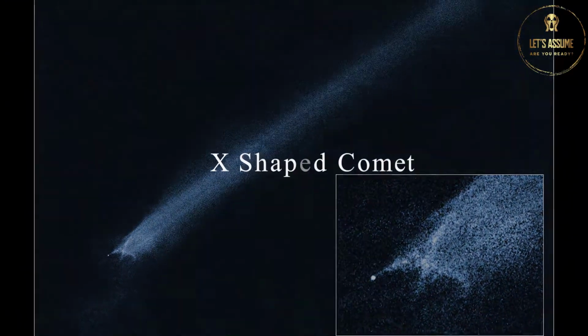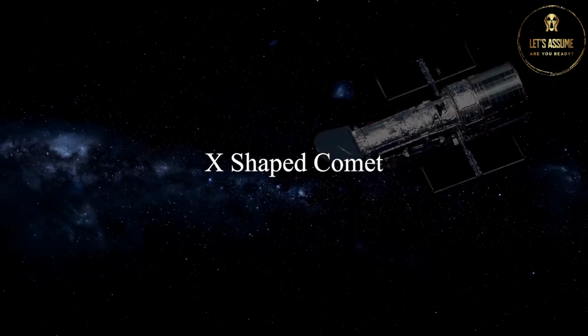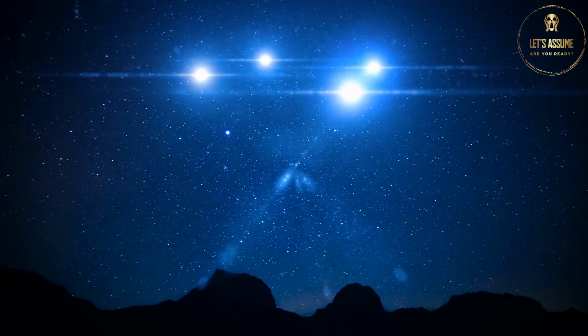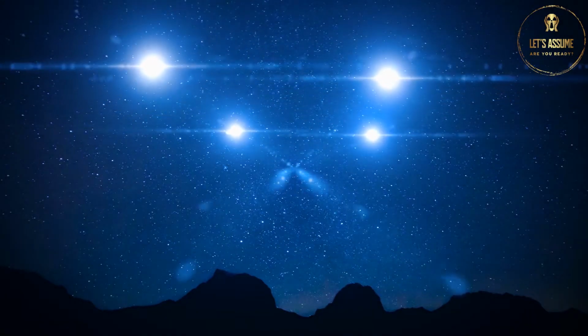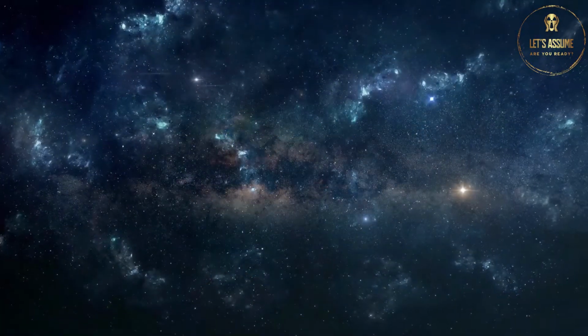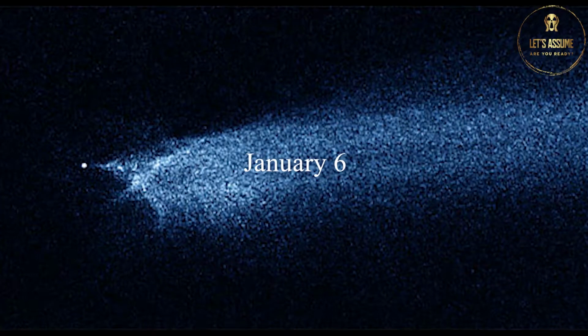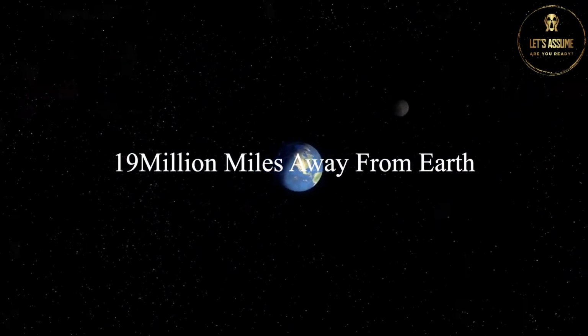X-shaped comet. An image captured by NASA's Hubble Space Telescope Wide Field Camera 3 captures a picture of a UFO, which shows a mind-boggling X pattern of filamentary compositions near the point-like center. The object was chiefly discovered by the Linear Sky Survey on January 6th and found streams of dust trailing behind it 90 million miles away from Earth.